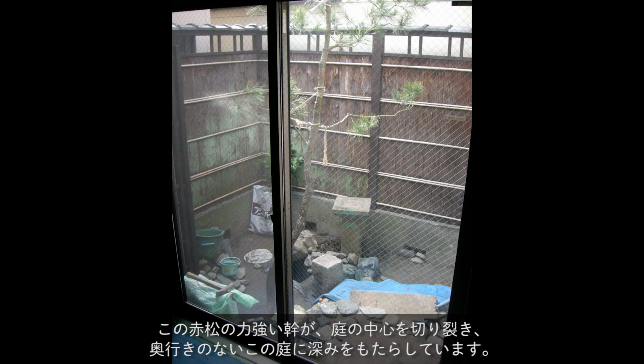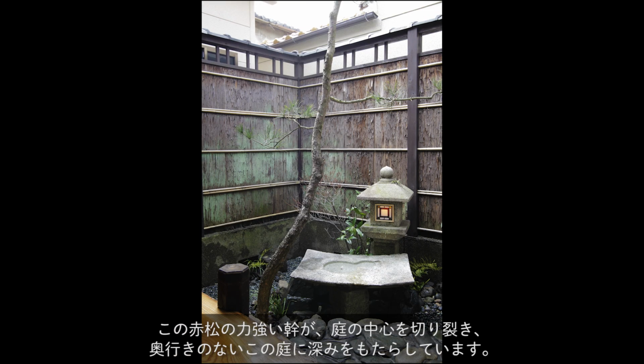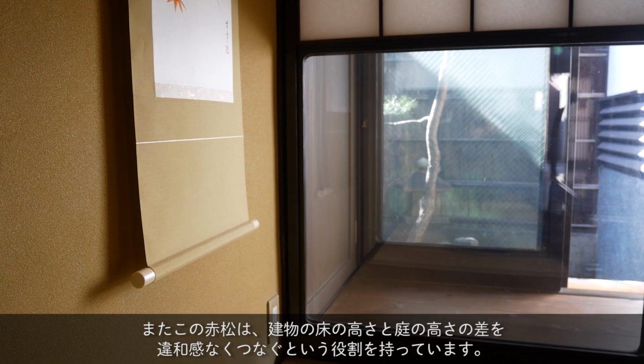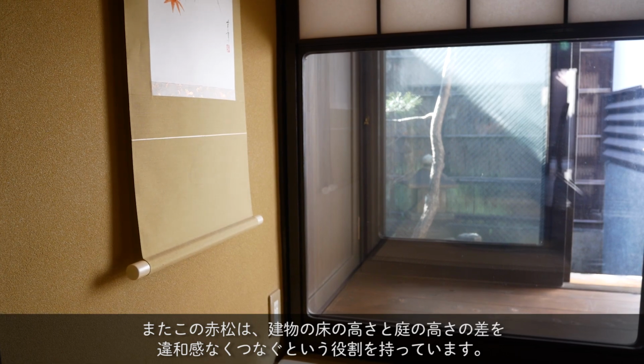The red pine cuts cleanly through the space and adds depth to the otherwise small garden. It also serves to cleanly connect the height of the floor inside the house and the height of the garden.